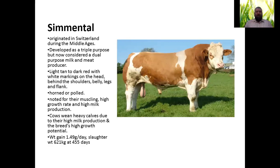This animal is highly muscular, famous for its growth rate and better milk production, and a cow weaning heavy calves due to their high milk production. The breed has high growth rate potential. Weight gain is 1.449 kg per day, and slaughter weight was 621 kg at 455 days.